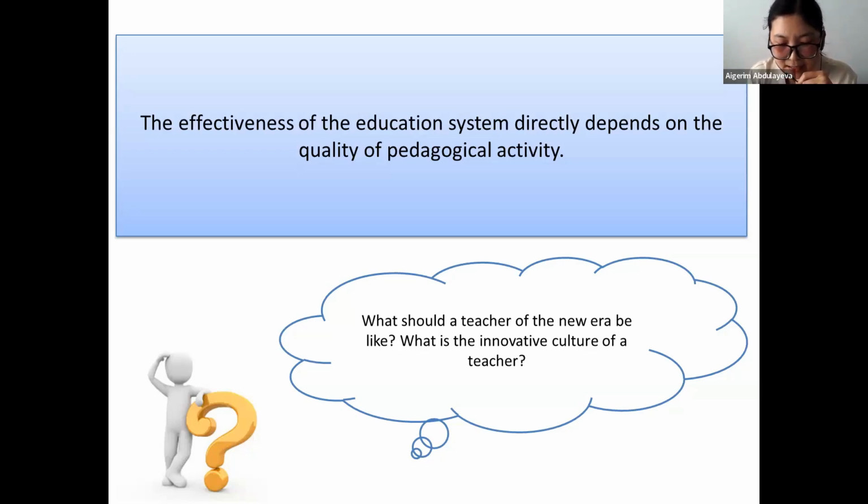These words encapsulate a fundamental trend. The caliber of teaching directly impacts the trajectory of our educational endeavors. Yet, in this age of rapid technological advancement and cultural transformation, what constitutes quality pedagogical activity is subject to continual reevaluation. We are compelled to ponder what a teacher of the new era should be like, what qualities and attributes are essential for navigating the complexities of contemporary education.